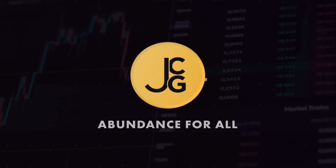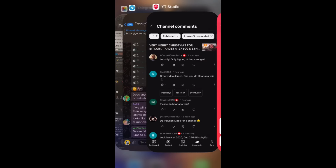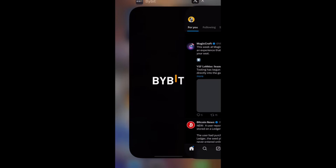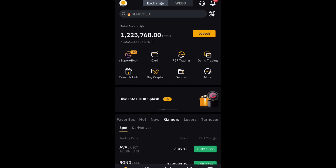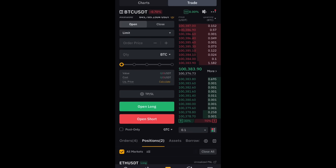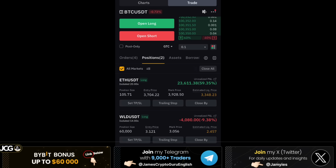Let's jump into the technicals for Bitcoin now. We're going into the technicals. My account right now is sitting at 12,258. I've got my Ethereum trade open, 23,800 in profits, bouncing back from earlier today. My other trade is still down 3,800. It was positive 6k, but then hovering around the negative.